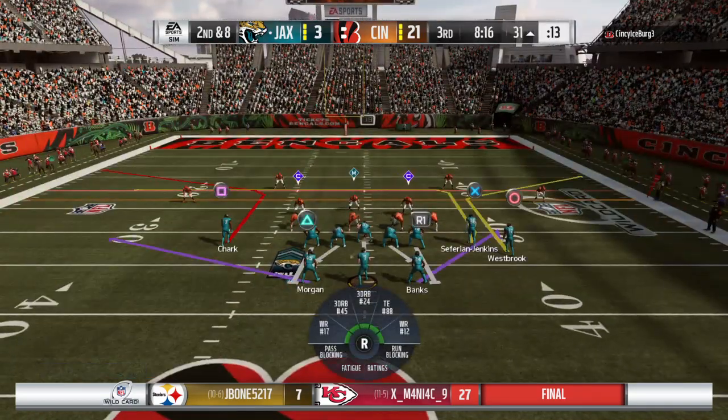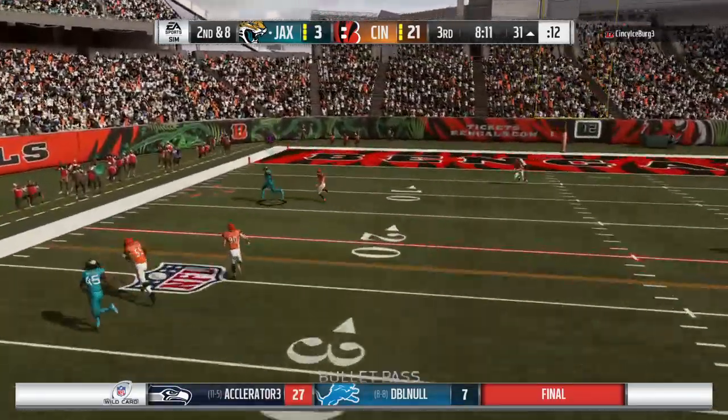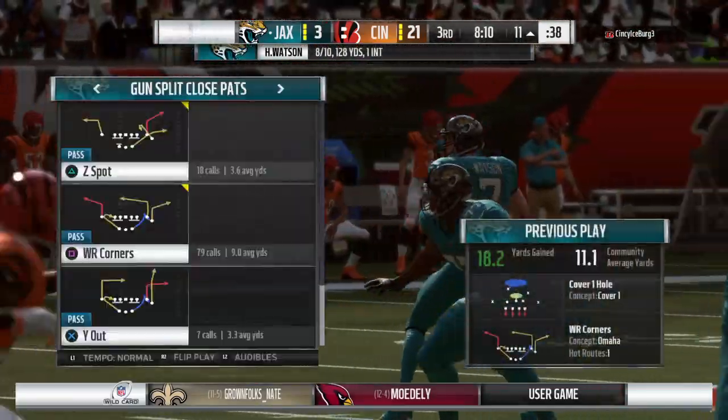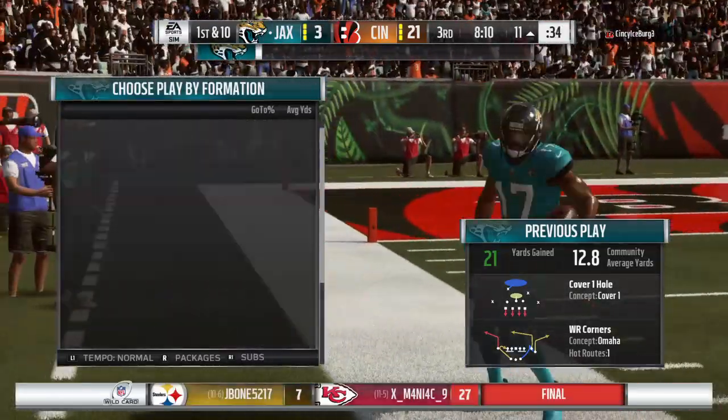Watson to throw on second down. Sharks got it left side. And he's out of bounds. Almost gets to the 10. And a nice gain of 21 yards.